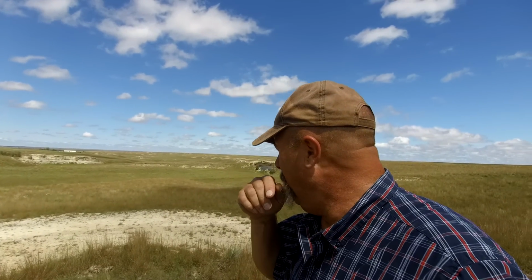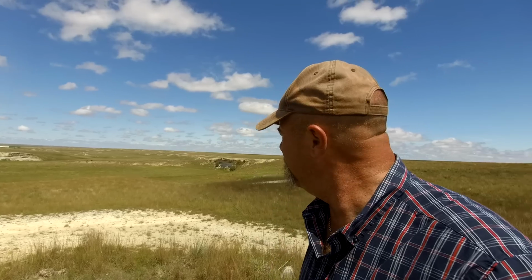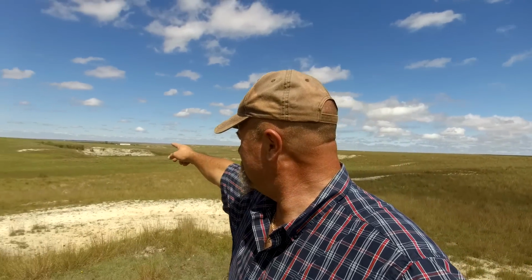So anyway, now you're out here and you think, I don't want to waste all my wood on fence posts. So what are you going to do? Well, there's a little outcropping over here, and there's a little outcropping over there. What you do is you make them out of stone.